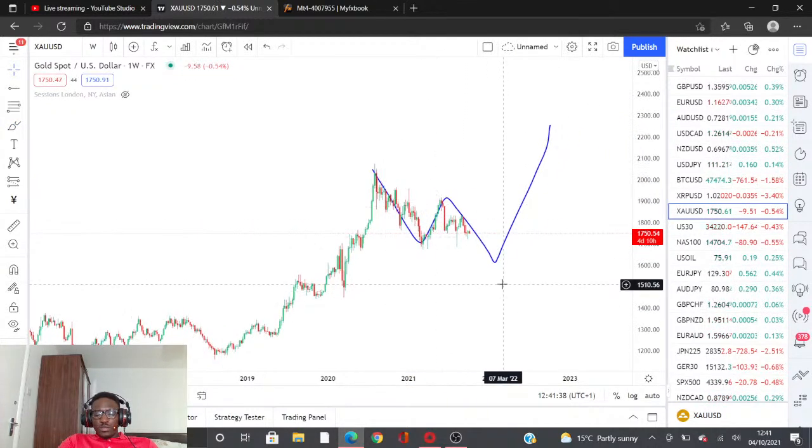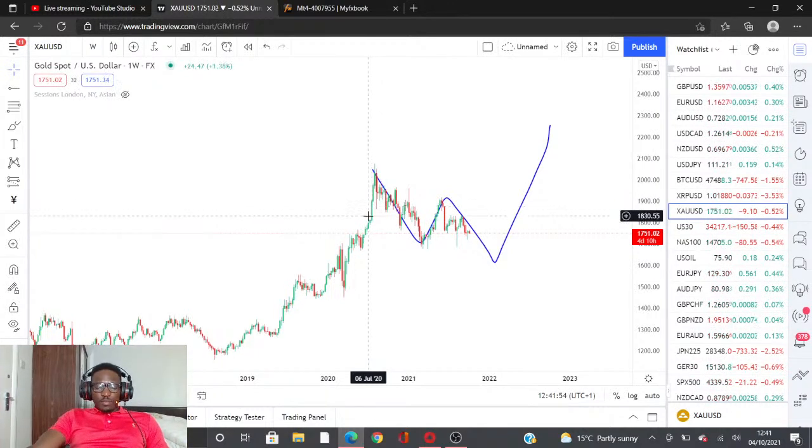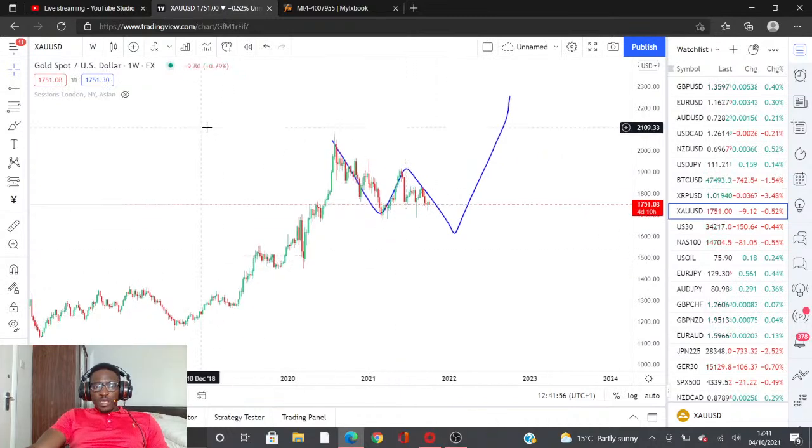Now, mind you, I say classic 1 to 3 correction. It doesn't mean the market is gonna give you a 1 to 3 correction all the time. Sometimes it might give you a complex 1, 2, 3, 4, 5, or some kind of complex contraction. But you have to understand wave analysis to be able to understand these kinds of corrective patterns. But yeah, gold is bullish as well.